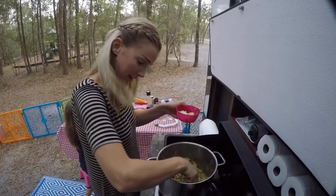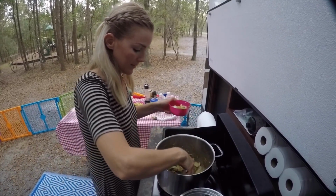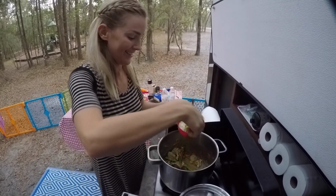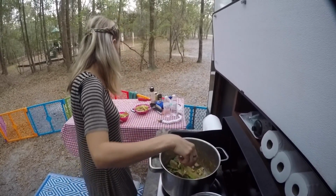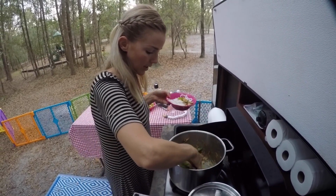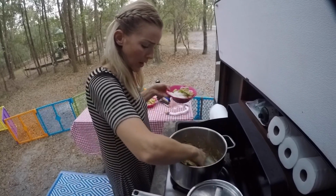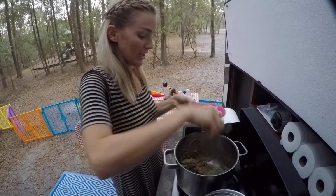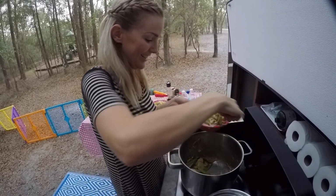Welcome to RV living and camping outside. Is it just like cooking at home? No, it's not. Well, I hope you don't have this many bugs in your home. If you do, we got other things to talk about. Close your doors. Oh my gosh, they're everywhere. They're attacking me. Cooking with the Kaeminks is not going well.